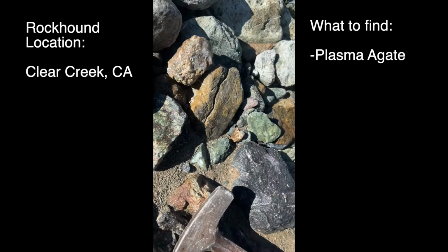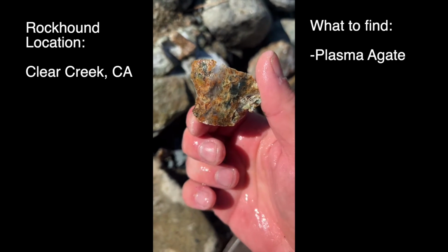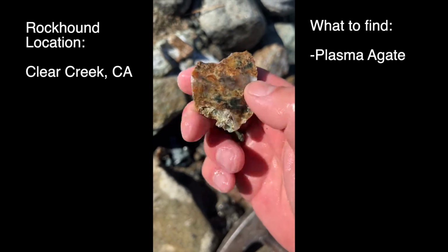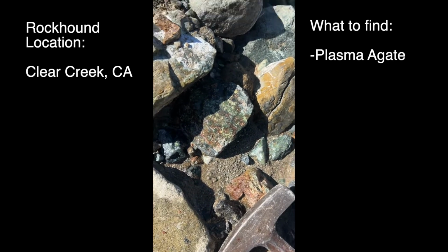I'm going to give it a little splash of water. That is a really nice plasma agate right there. You can see there's green, there's yellow, there's white, there's a little bit of red. Here's what the other half looks like, and that's what we're looking for.